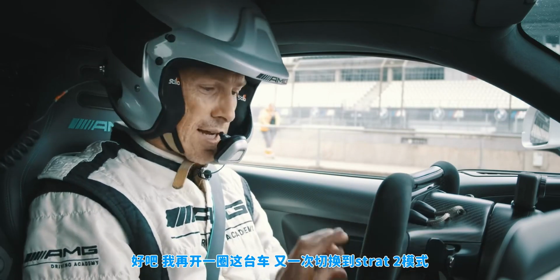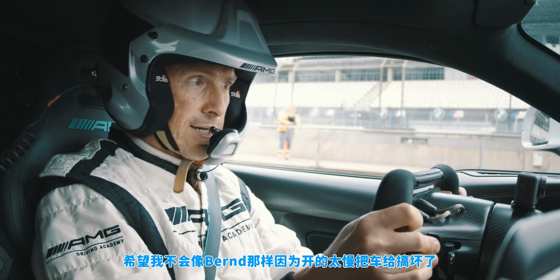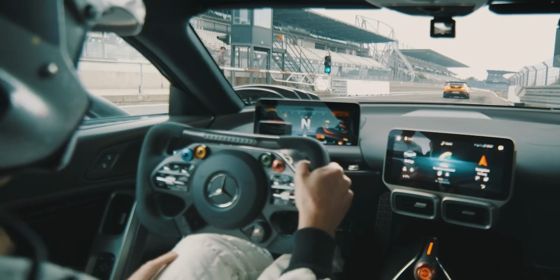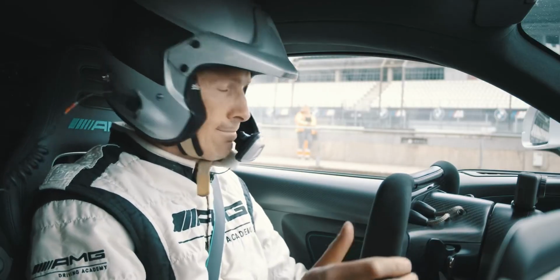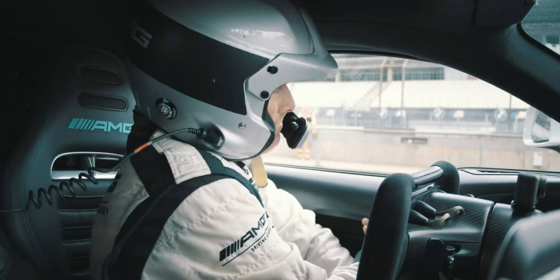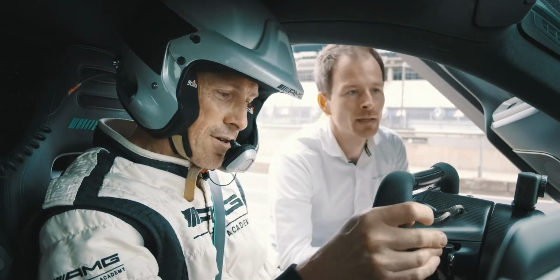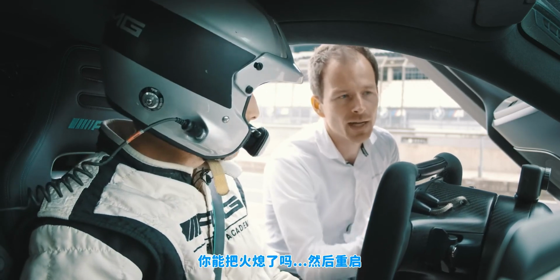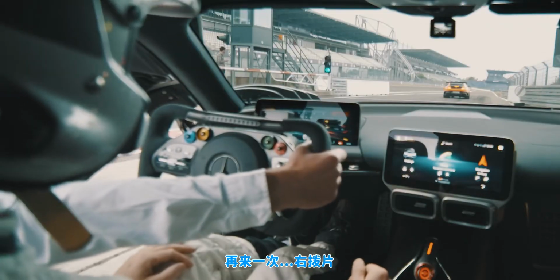Right, I'm going to have another go. So once again, I'm in Strat 2, so qualifying mode. Hopefully I'm not going to break the car like Bernd did by going too slowly. For some reason though, I can't seem to get into drive. Come on. Put me in drive. I've broken it already. It won't go into drive. Marco, I can't get into drive. Can you just stop the engine once? Okay, and restart. Turn it off and on again. It's a computer, isn't it? And then right pedal.